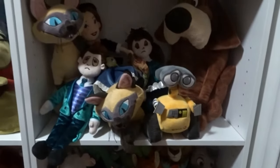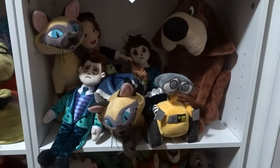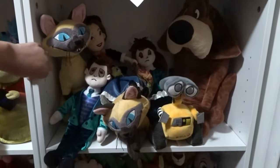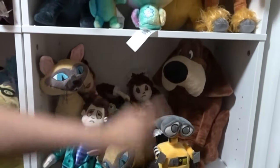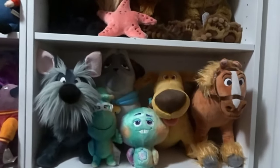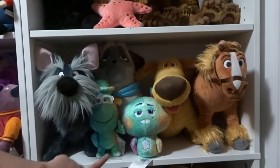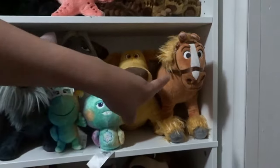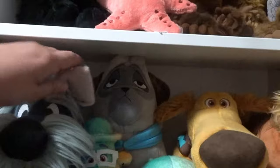In the next row, I have two more characters from the Haunted Mansion ride, as well as the two Siamese cats, Si and Am, from Lady and the Tramp. And then I have Mary Poppins here, and WALL-E and Trusty from Lady and the Tramp. In the third row, I have Jock, and then I have the two characters from Soul. And then I have Dug, Philippe from Beauty and the Beast, and I have the dog from Pocahontas.